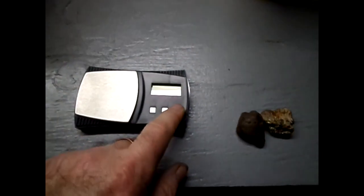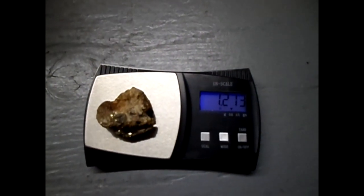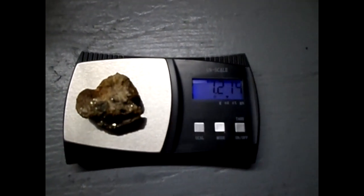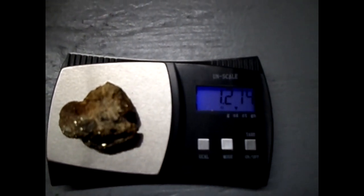But yet, it weighs 1.213 ounces. That's just oddly heavy for its size. 1.214. Okay.